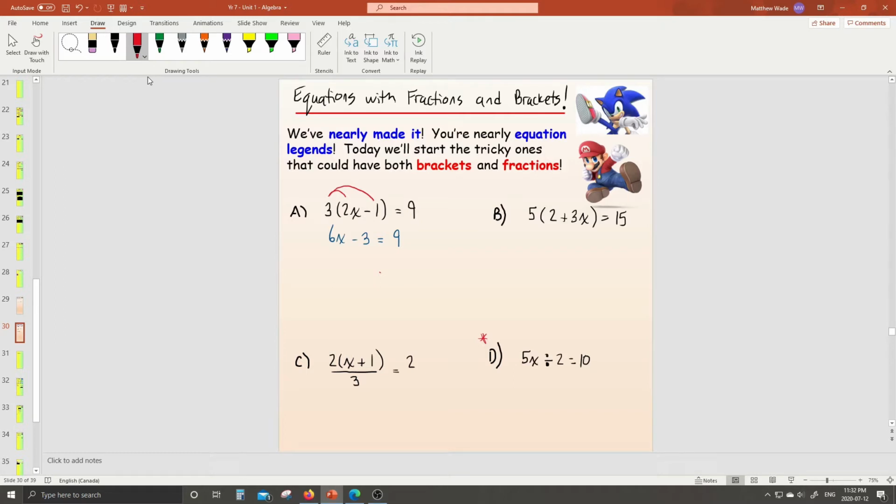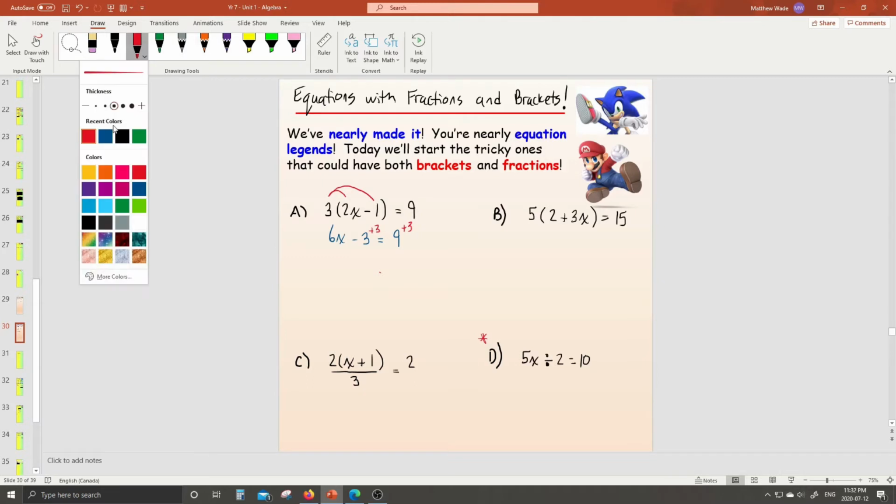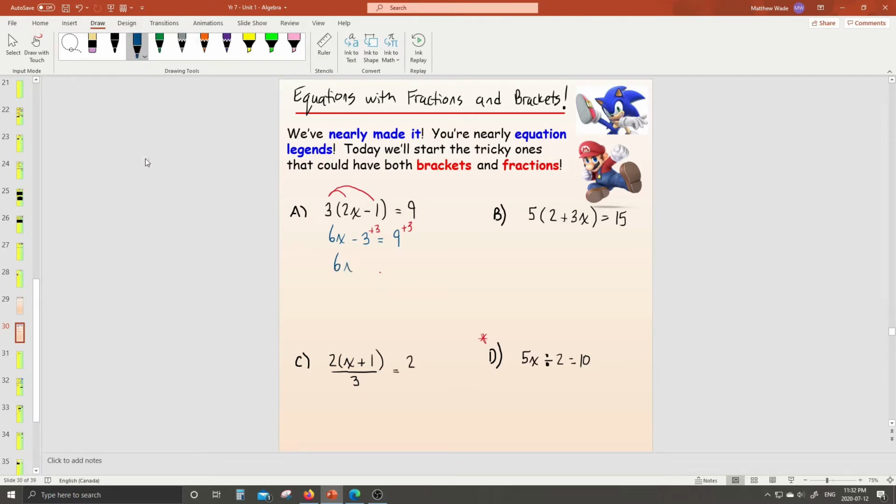Now, we want to keep the 6x safe, so we could put a square around it. I'm not going to this time, because I think you guys are quite good now. So beside the minus 3, we'll do plus 3, plus 3. So what's left on the left? Well, just the 6x now. And what's left on the right? Well, it's 9 plus 3, so that's going to be 12. And that's what we've got. 6x equals 12. What do you do to both sides now?